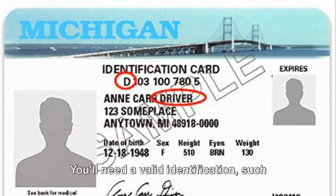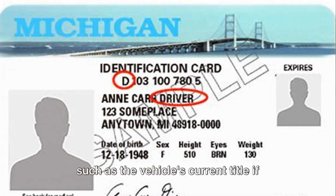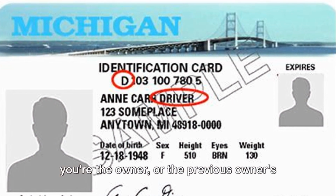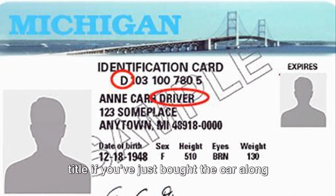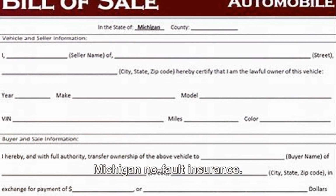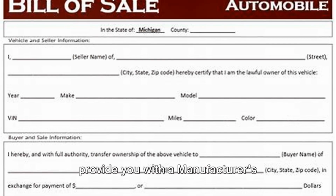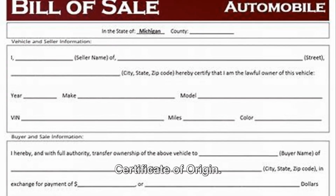Step 2. Gather the necessary documents. You'll need a valid identification, such as a driver's license, proof of ownership, such as the vehicle's current title if you're the owner, or the previous owner's title if you've just bought the car along with the bill of sale, and proof of Michigan no-fault insurance. If the car is new, the dealership will provide you with a manufacturer's certificate of origin.